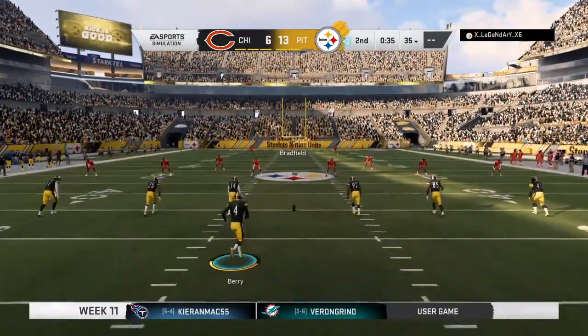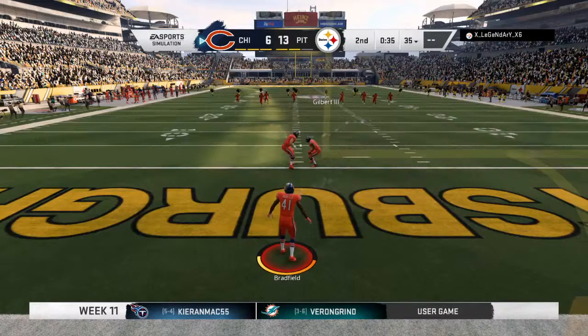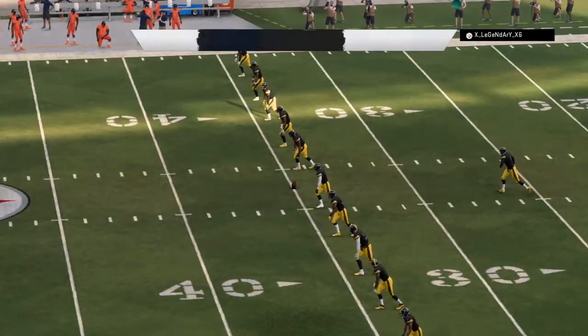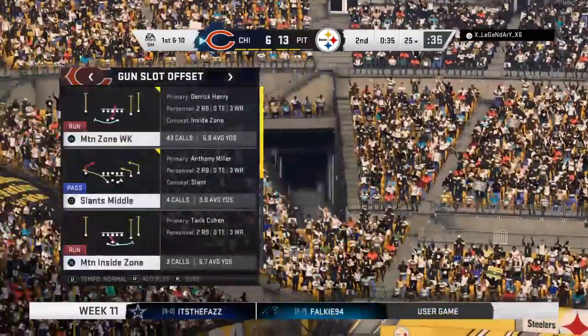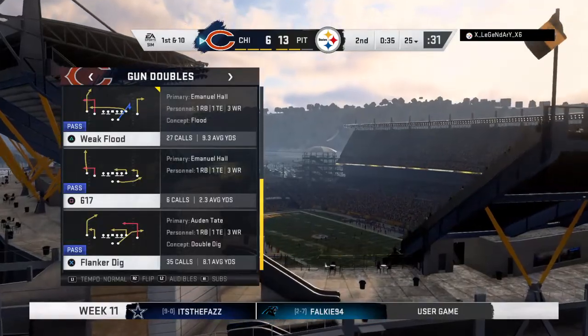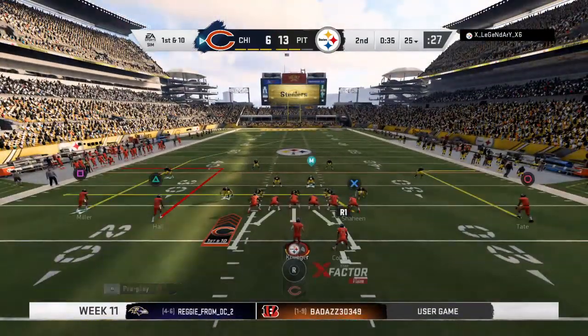The kickoff team on the field now as they will send this one away. The Bears take over first and 10 at their own 25-yard line. The Bears offense ready to go for their next drive.